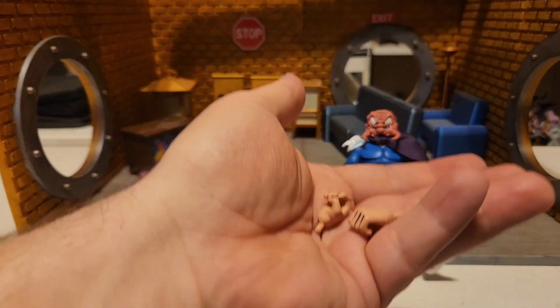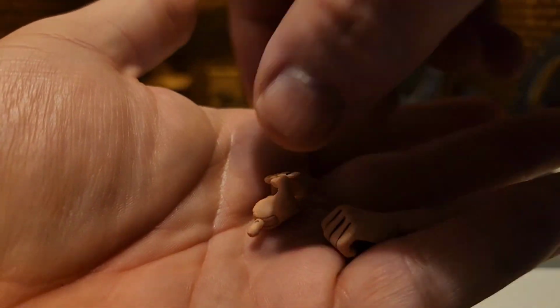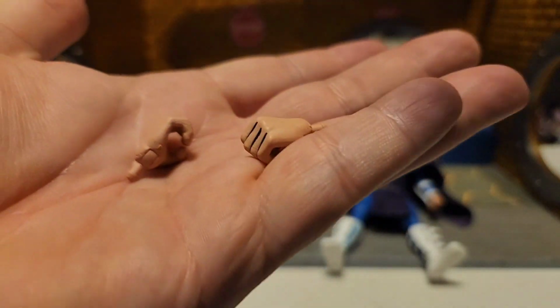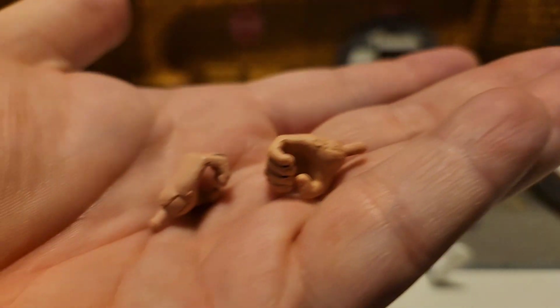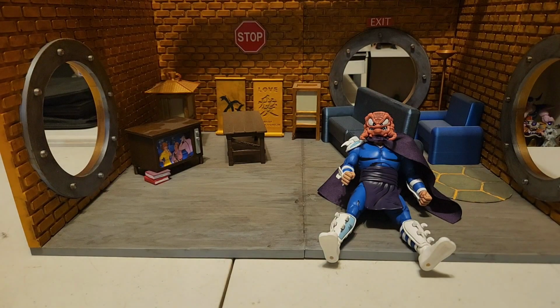He has, looks like, three different sets of hands. He's got these ones right here. They're kind of like weapon grip hands, I guess you would say. So he can grip his blade that he has coming up here that I'll show in a second.